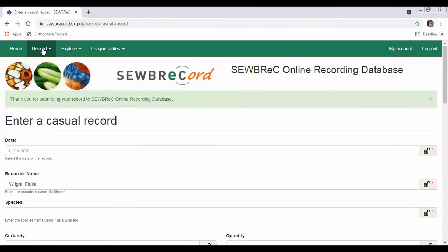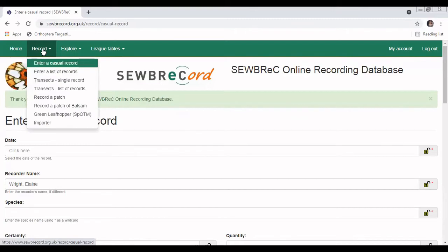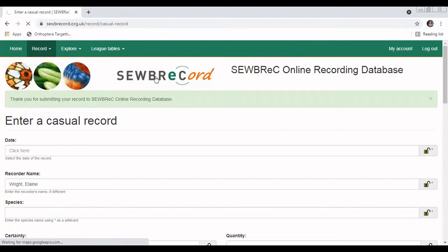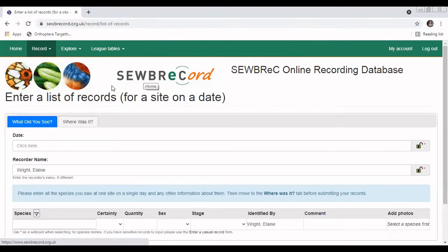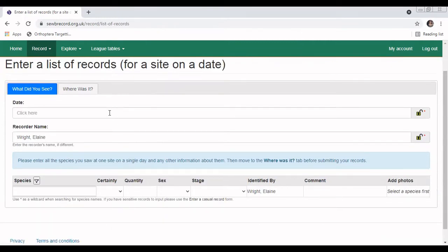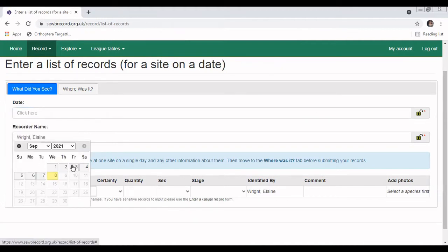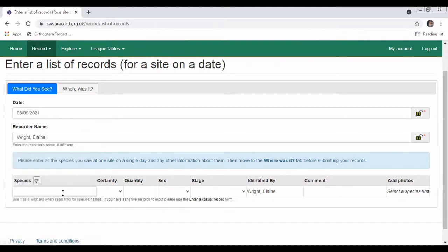The next thing I'm just going to show you is how to enter a list of records. So again, we're looking at the record column and then the second one down. It will just check that you've not accidentally navigated away without saving, but we've sent that record in, so we're happy to leave the page. So this would be, for example, if you've done a moth trap in your garden, you want to enter a list of records, or you've done a list of birds for a particular date. You can enter them all in at the same time.